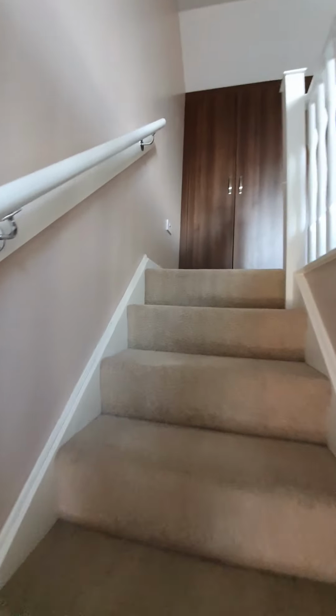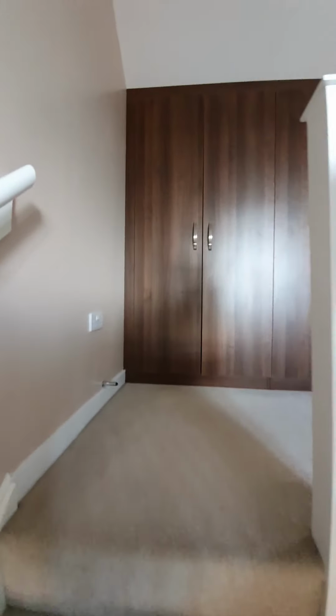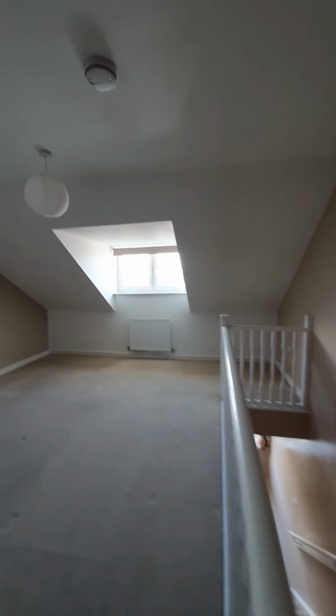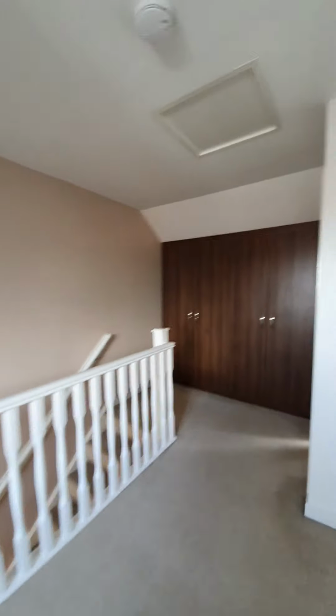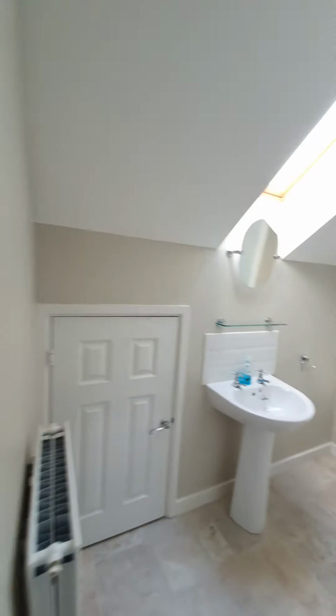So the master bedroom is on the top floor of this townhouse style property. As you can see, you have got two double fitted robes here, and then a lovely light space. Got two radiators and ample room for king size double bed. Like I say, your wardrobe's already fitted. And then the master also has its own ensuite.